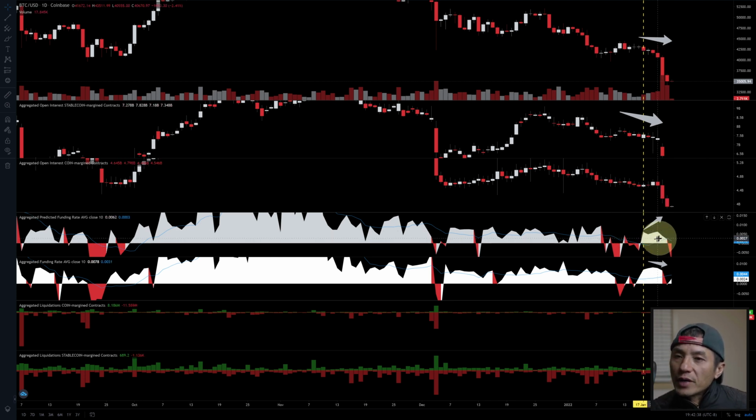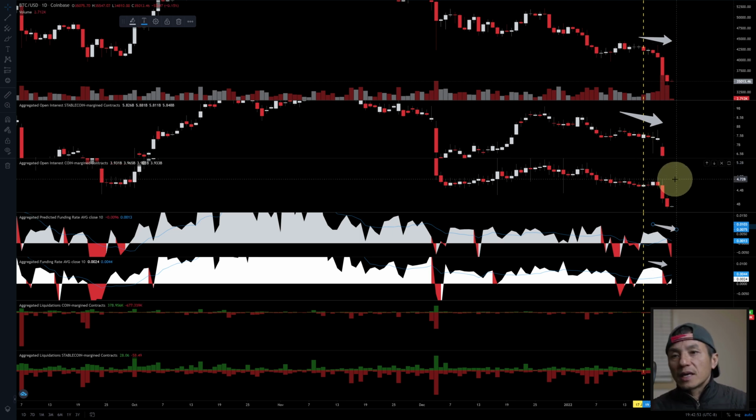Funding, we have predicted funding. It was positive, but now it's negative. What that means is shorts are paying longs to hold their positions. But with open interest dropping here, we're not going to see much action as far as liquidation is concerned.